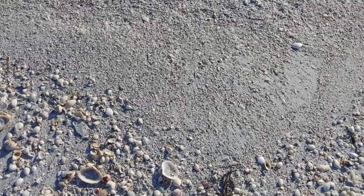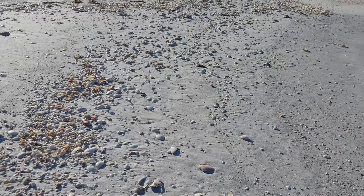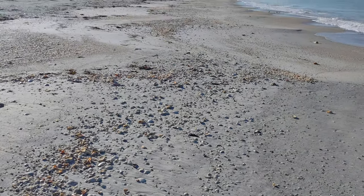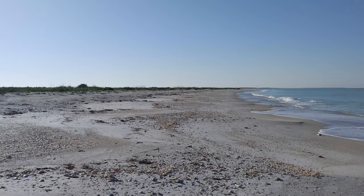So I'm pretty sure that heavy storm must have brought all of this in, because there is a lot of drift this morning. There's a lot, and I'm combing through it for all of you. But this is just amazing. There's so much drift here. The first day I came out here, there was a big storm, a huge storm. I have a little bit of it on video, I think.